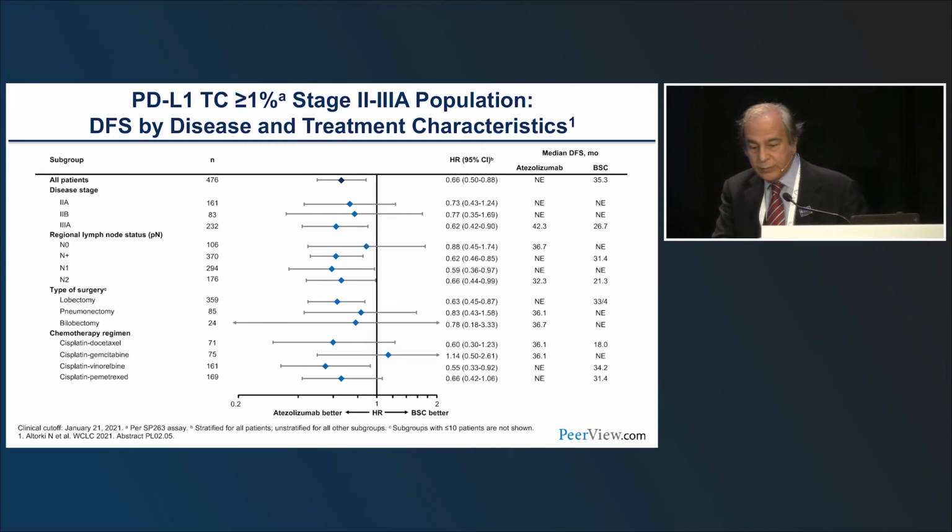The questions that we were asked, and will probably be asked in the discussion, is what about the pneumonectomy group, and what about those guys that got cis-gem rather than any of the other combination therapy? And it's important, again, to point out that these subgroups are not powered to answer that particular question. So by and large, this is hypothesis-generating data.